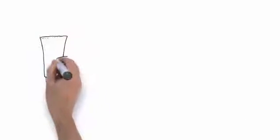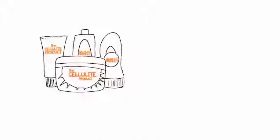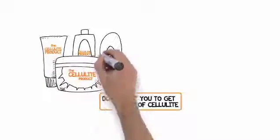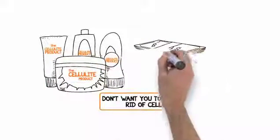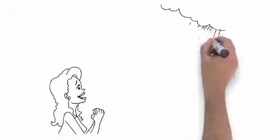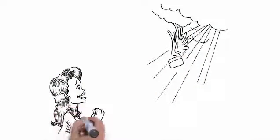You need to realize this. The cellulite product and treatment industry is your enemy. They don't want you to get rid of cellulite because when you do, they lose a customer. And when they lose a customer, they lose a lot of money. You were probably very hopeful, maybe even desperate for at least one of those cellulite products to help you, but none of them could, and here's why.